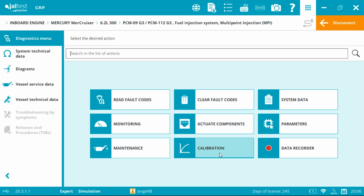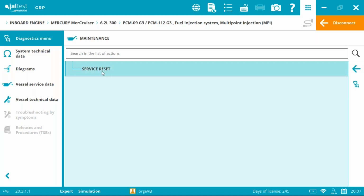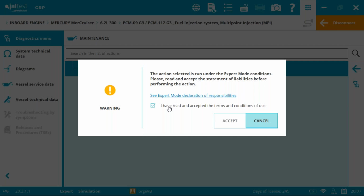In order to perform the action I mentioned, we have to access maintenance. And here we have the service reset. Service reset is one of the most essential actions in the vessel's care. With these functions, we restart the count in the ECU after having performed the recommended maintenance, okay? In order to know this maintenance, we also have this vessel service data, okay? And we provide the intervals that the manufacturer recommends.